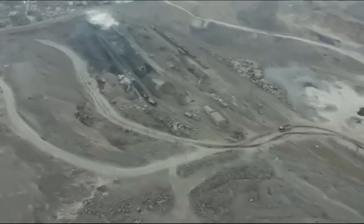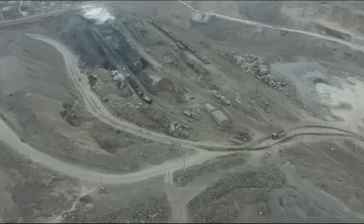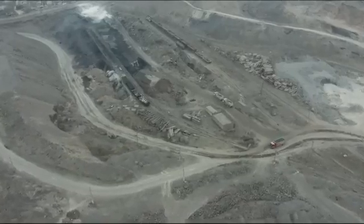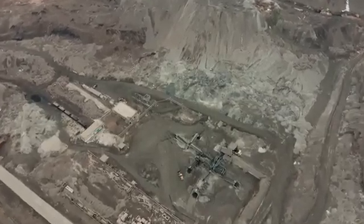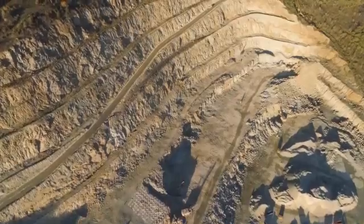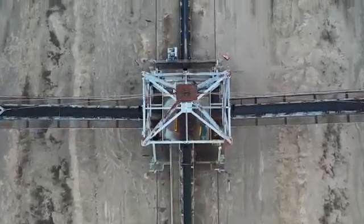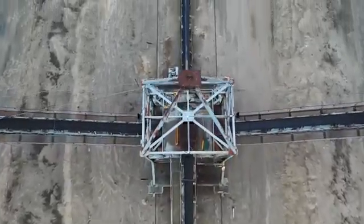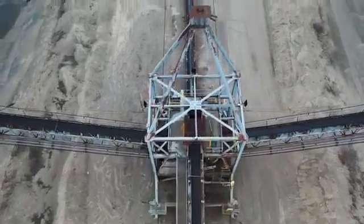Now, Rossing is primarily an open-pit mine, which means the uranium ore is extracted from a massive open excavation on the Earth's surface. The mining process involves drilling and blasting the rock, which is then transported to a processing plant, where the uranium is extracted through a series of chemical processes. Over its decades of operation, Rossing has produced over 135,000 tons of uranium oxide, supplying around 3% of the world's annual uranium demand at its peak.